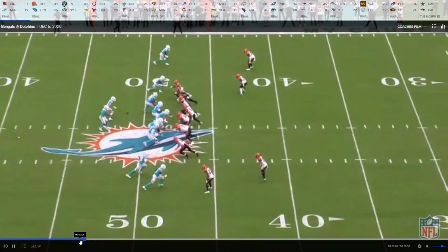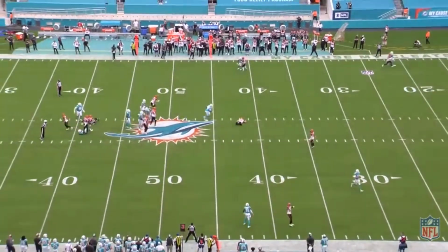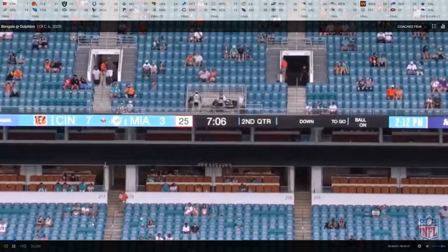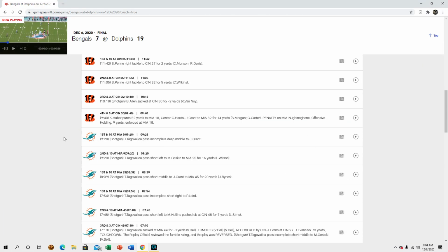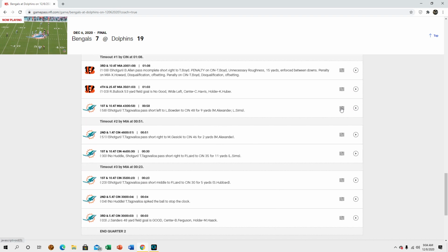Yeah, it's another one where he should have either thrown it away or even just taken the sack, because this is another one that easily could have been picked off if that linebacker was a step faster. That's a pick right there. I ain't saying that Tua's perfect, because he's not. Nobody is. Plus, he's a rookie. But people need to relax a little bit.